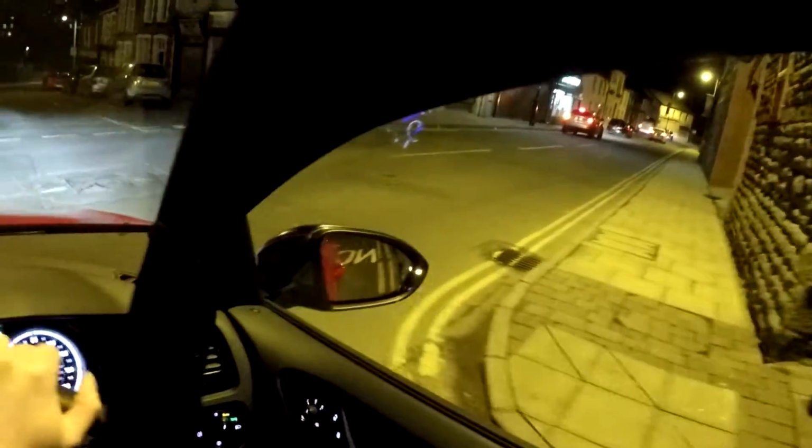This is a nasty junction. I hope my front lip doesn't scrape. We're good. The first place I've got to stop tonight is the Shell garage again. I always seem to be in this place. I've said in the previous videos as well. This car just seems to be eating fuel. Back in the Shell garage.